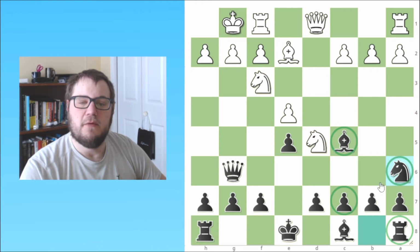So if we focus on the queen side here again, in particular, these three pieces, what is the tactic that white can play to win material? Well, this is an example of removing the guard. So white can simply get rid of that knight. Now the pawn is no longer defended.